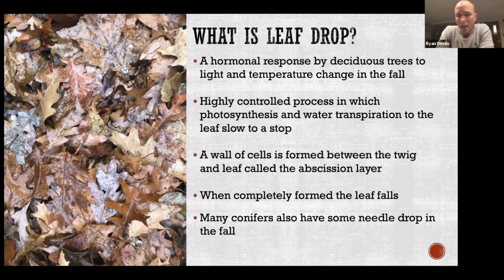It's also worth noting that many conifers, cone-bearing trees, while we think of them as not having that fall needle drop, do in fact drop some of their needles in the fall. For example, pines are one of the more significant types of trees that drop their needles in the fall. When a pine tree makes new needles, those needles will last about 3 or 4 years and then they'll drop. So each fall, pine trees lose a small percentage of their needles, certainly not all of them.